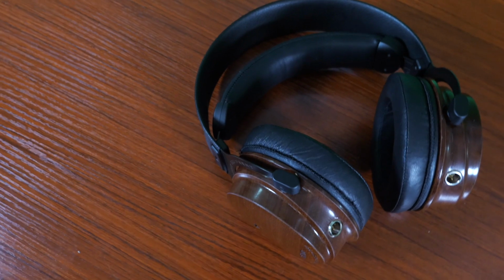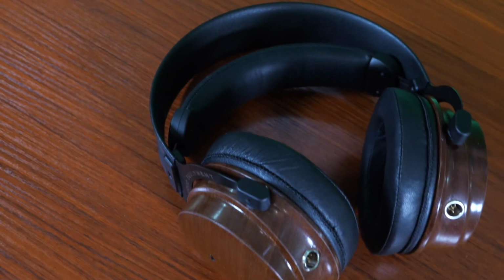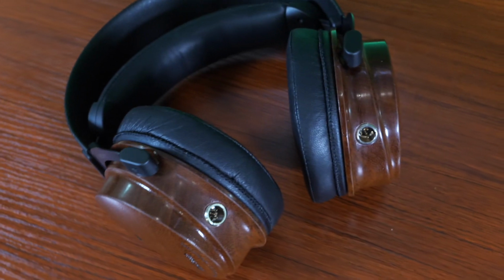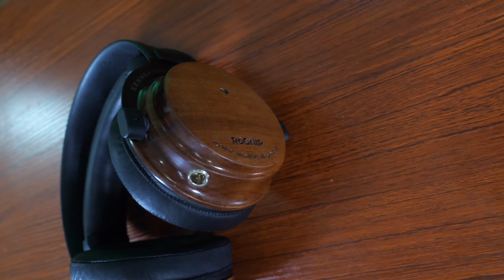So overall, the ROGNIR to me definitely feels like a niche, very special headphone. I haven't really heard a headphone that sounds quite like this before. It does compare to some of the other Kennerton models. It has certain qualities reminiscent of, say, the Valley or the Gjallarhorn with the way the mid-range is colored. And definitely the bass handling on it also reminds me of the Gjallarhorn and some other Kennerton models.